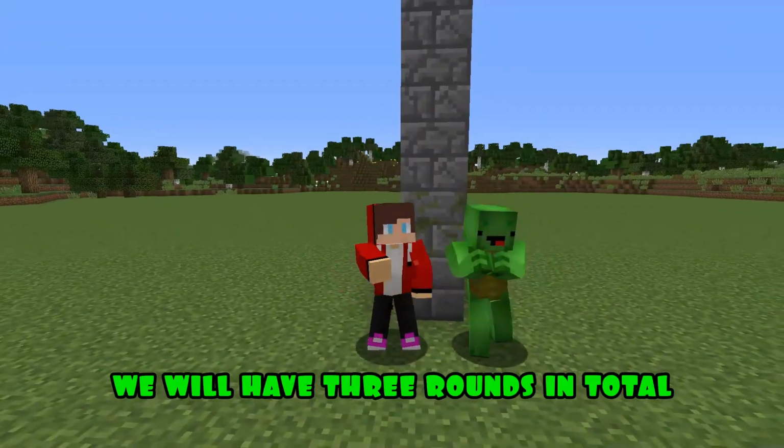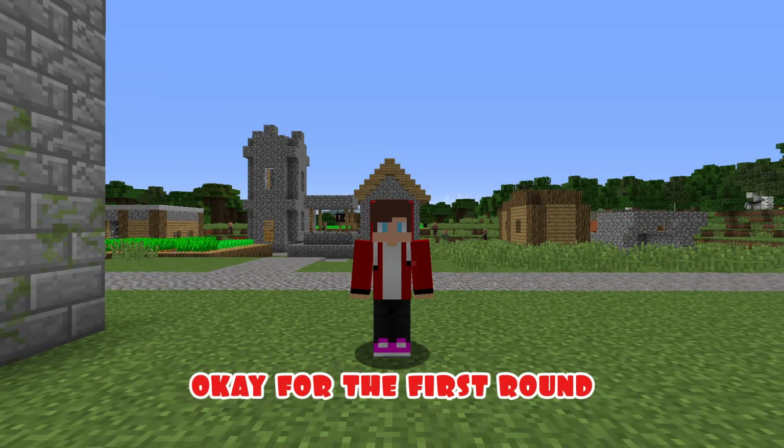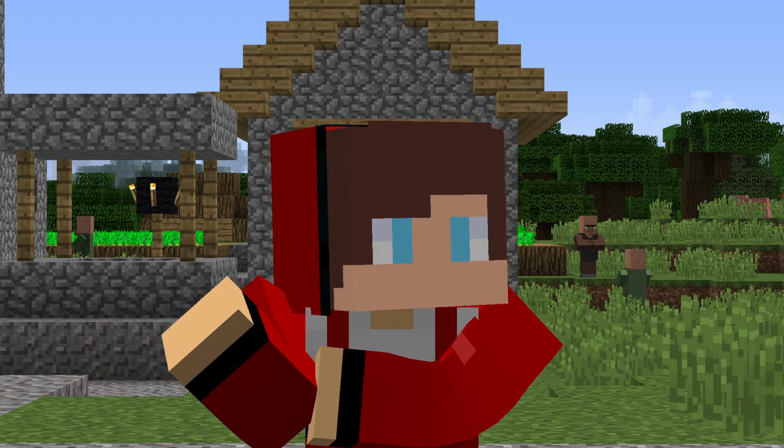We will have 3 rounds in total. Are you ready, Mikey? Of course, JJ. Then we're starting. Round 1. For the first round, I will need anvils, stone, concrete, as well as nether blocks.